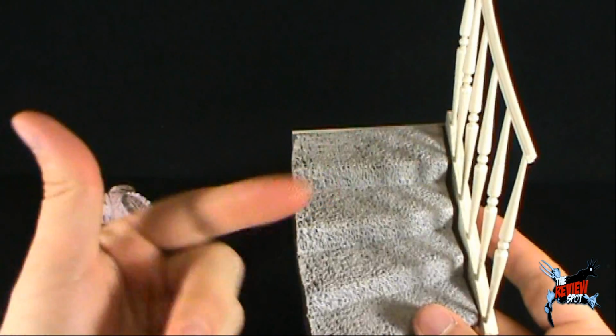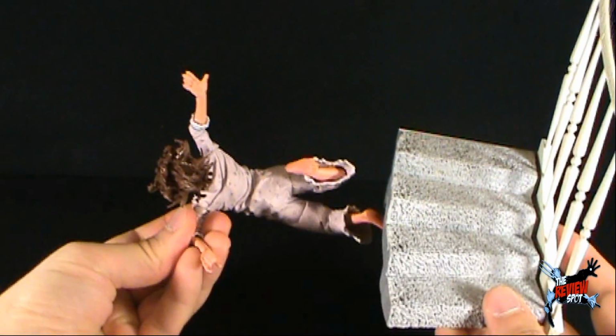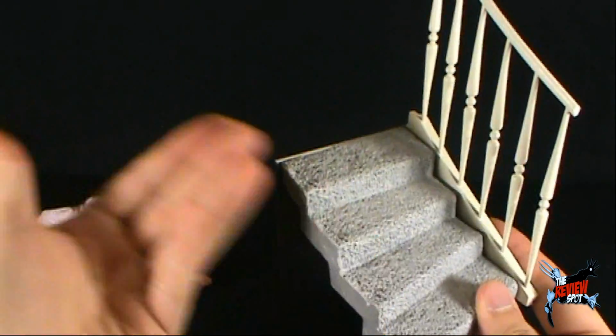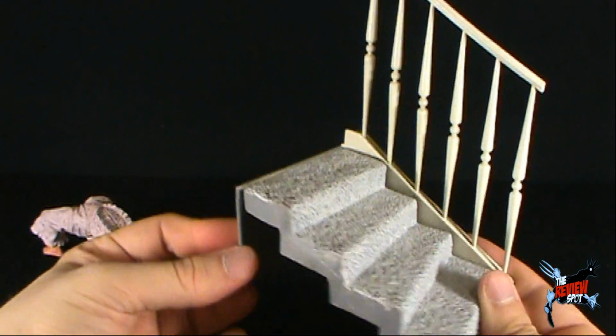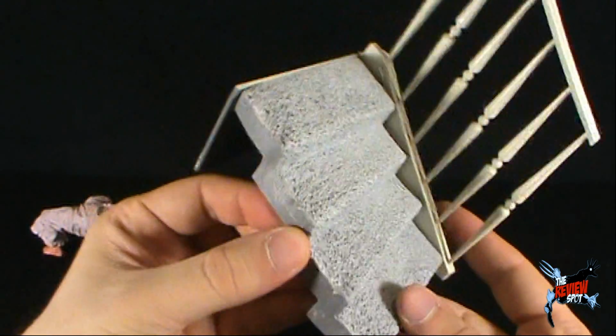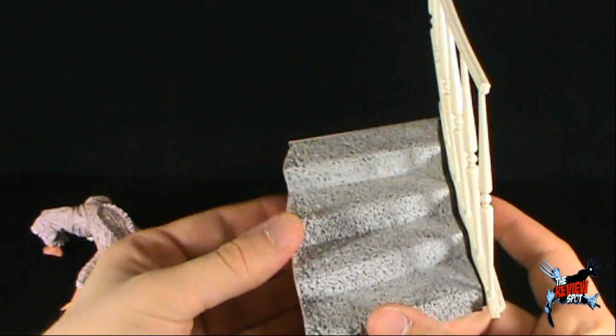I was very surprised actually that they didn't put pegs or anything on the stairs and didn't put peg holes on Regan, but I guess they wanted to do it so that it wasn't ruining the sculpt of the figure. So that is the stairwell. Very basic, but there it is.